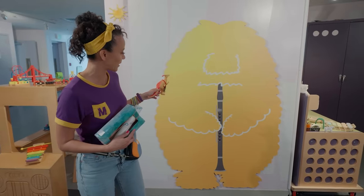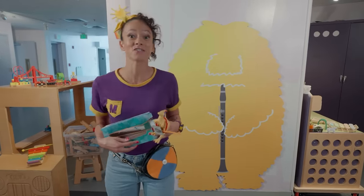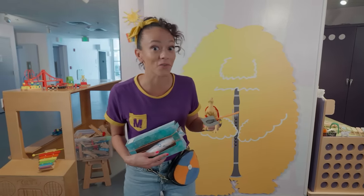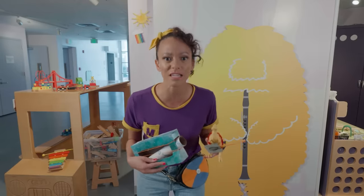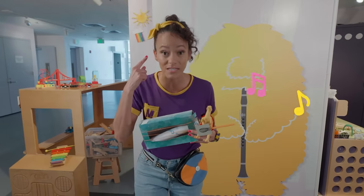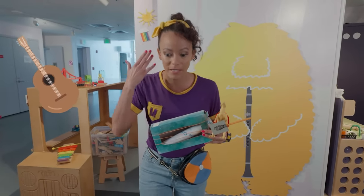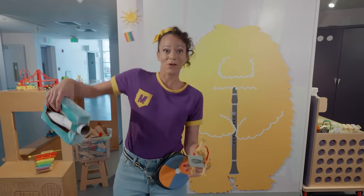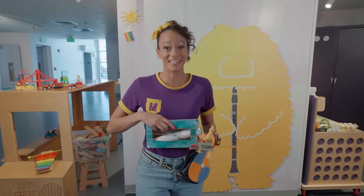Hello. I had so much fun making music with you today and coming up with our very own original song. And don't you think it's so cool how we can hear music and sounds and that sound waves come into our ears and vibrate our eardrums like this? Ooh, it's really, really neat.